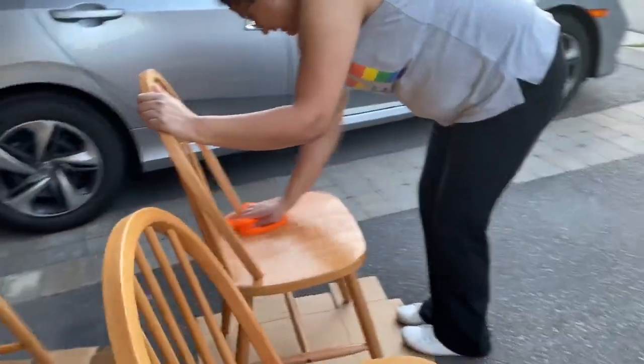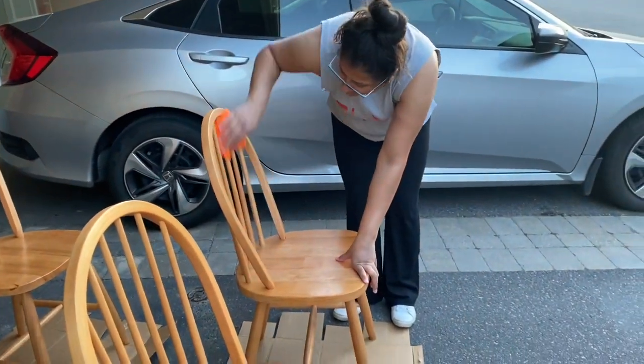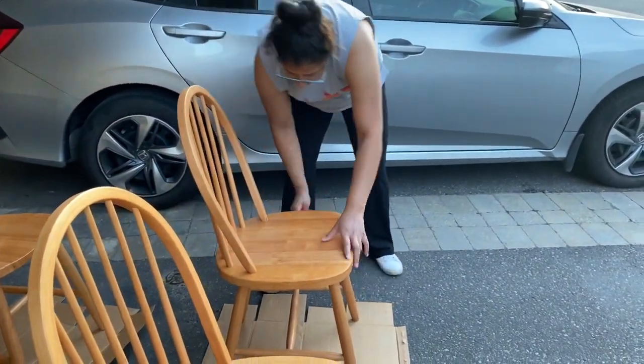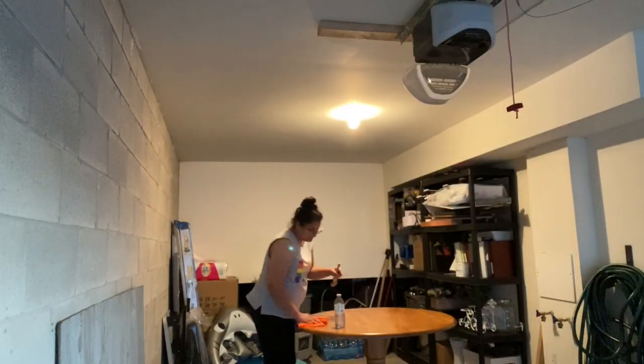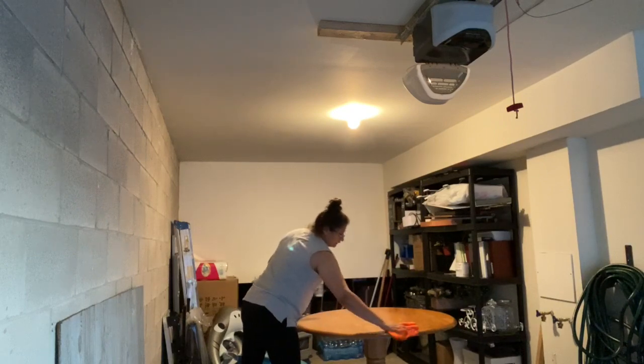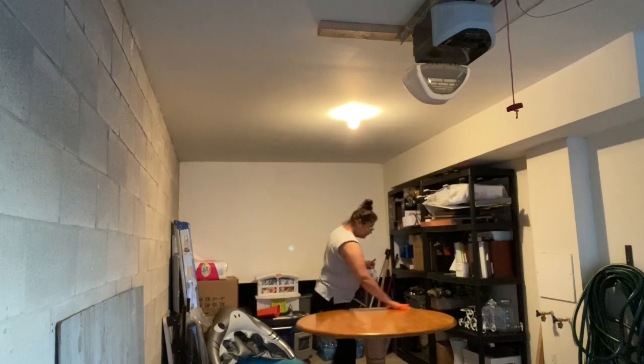So here I am wiping down the table and the chairs before we chalk paint this table. I got this table off Marketplace for $100, which was an amazing deal. And also my nieces will be helping me paint the table and the chairs.